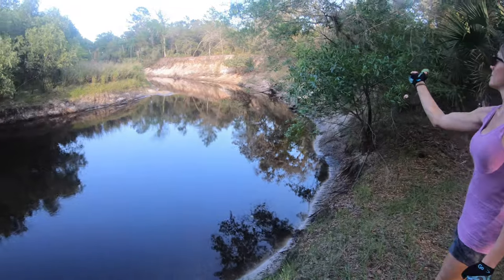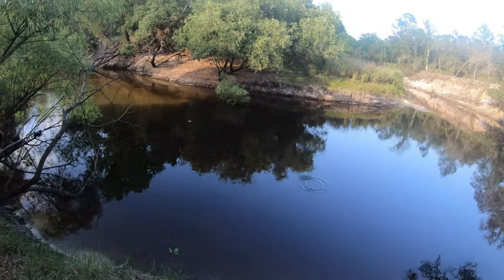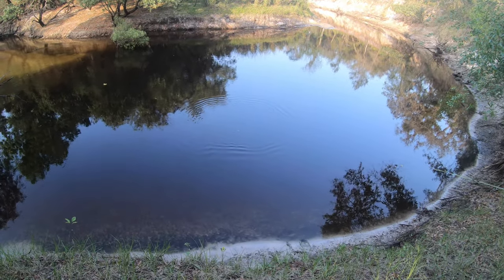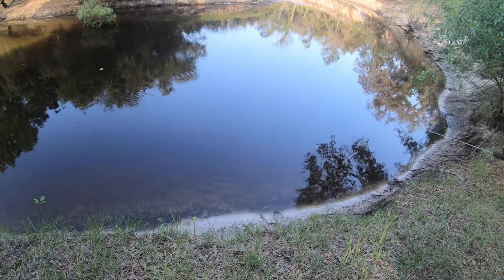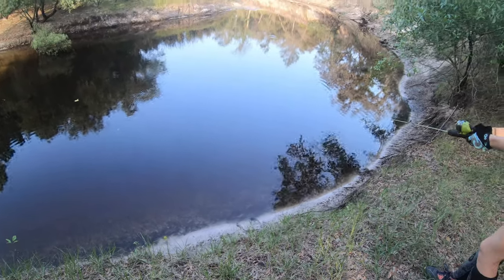All right, we made it to the whirlpool. Look at this, look at the drop off there. So we made it over here. That big gator is in the water. It's gone somewhere, so that's good. Keeping an eye out for him. We're gonna see what we can get into here in a minute.